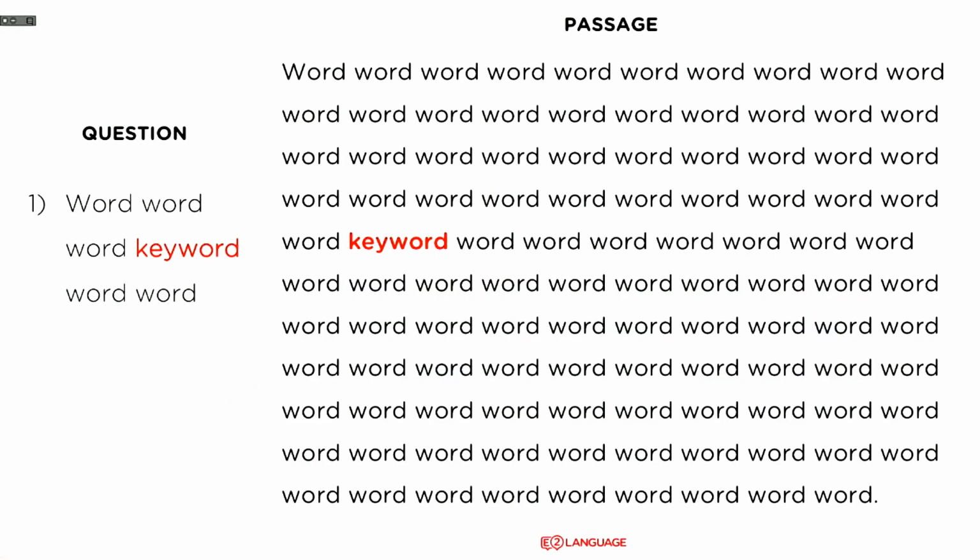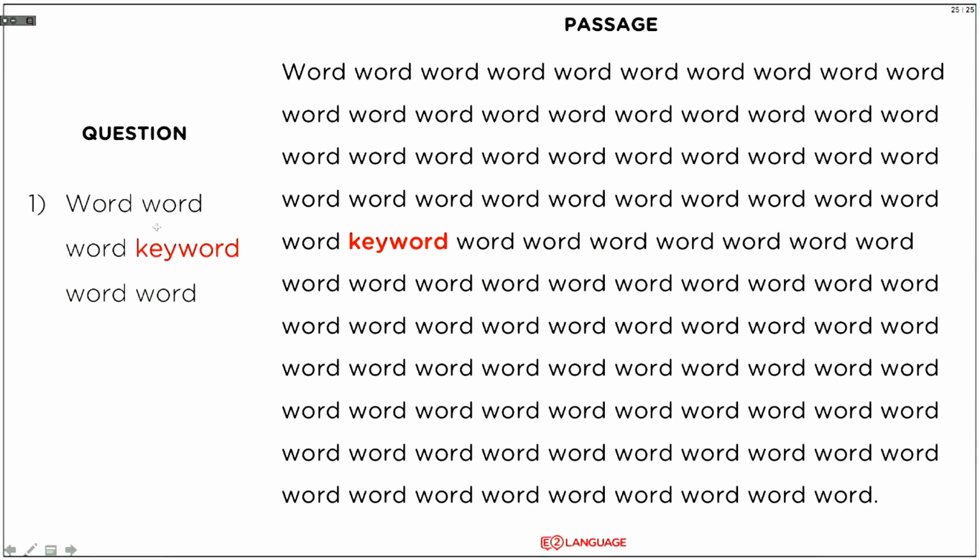This is what I mean. This is what it looks like. So you get a keyword here. So you've found a keyword in the question. Great. And then you look and you think, oh, good, there's the synonym or the same keyword here in the passage. The answer will be around here somewhere. But it's not that easy.